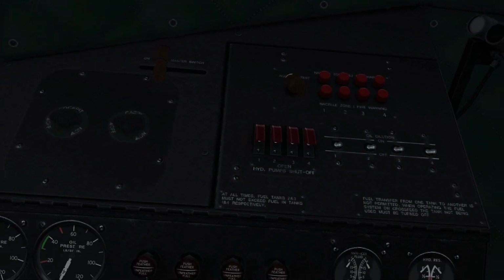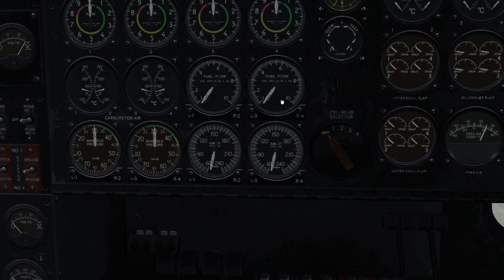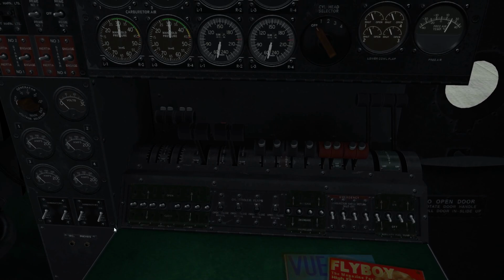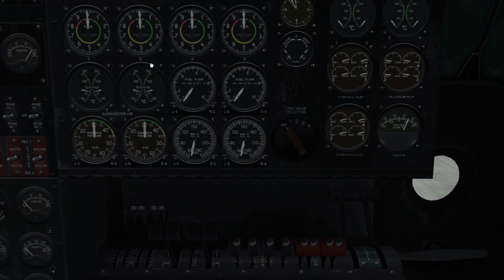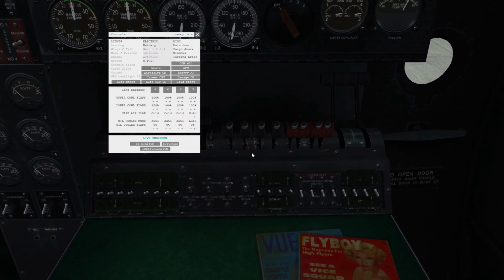Let's see. I don't think there's anything to do up here. Down here, I think you want to open the cowl flaps. I'm not sure you need to open them all the way, but at least a bit. It might actually be worth opening. What I usually do is control these settings and then put on the flight engineer once we're up in the air, just so I can focus on the flying part more, and so he can set the things correctly.